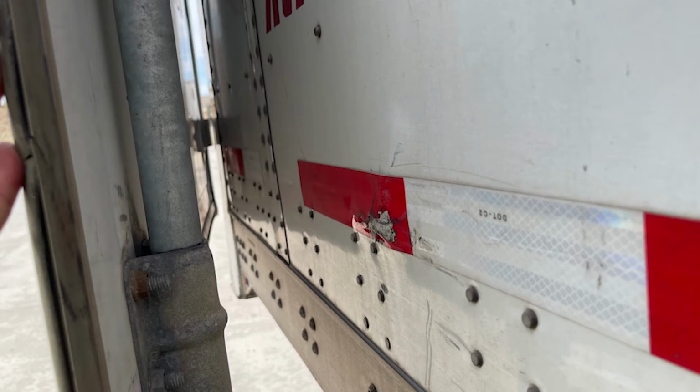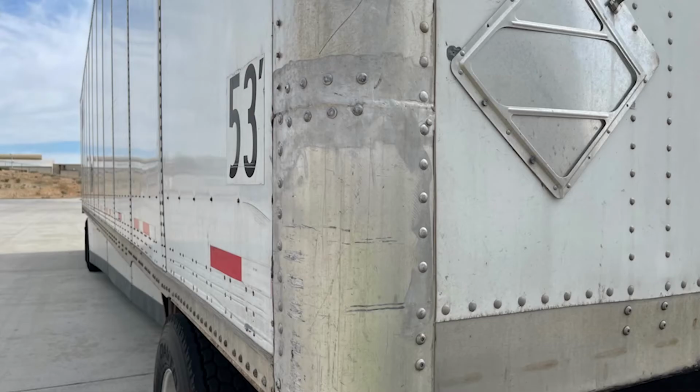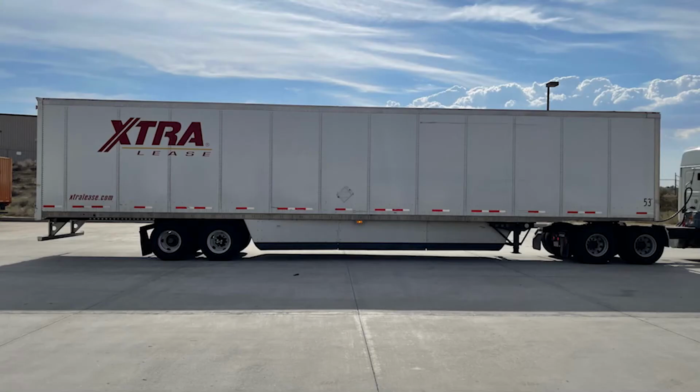So that's what we call in the military CYA, cover your ass. I don't know, I think they also have that same term in the civilian world. But you want to make sure you do that. You want to make sure you take pictures of everything damages-wise.